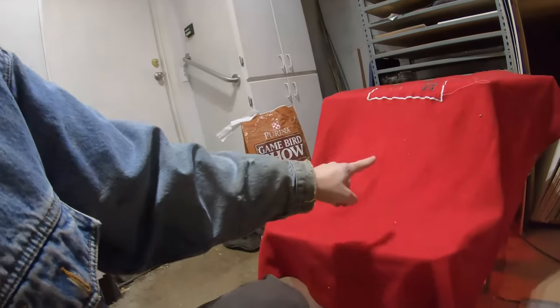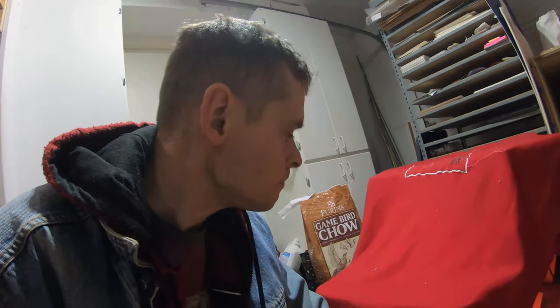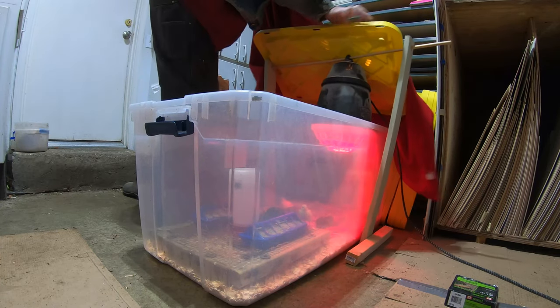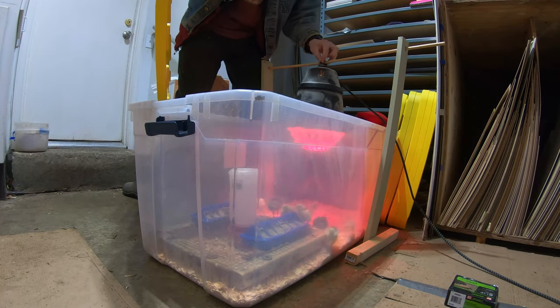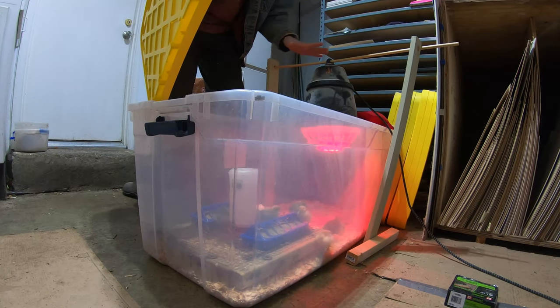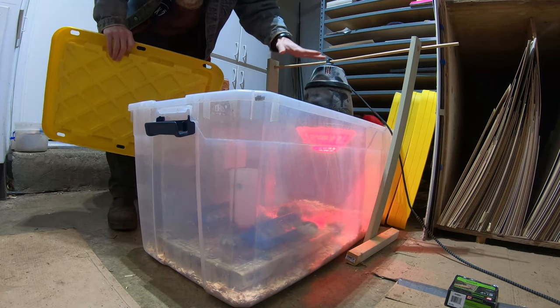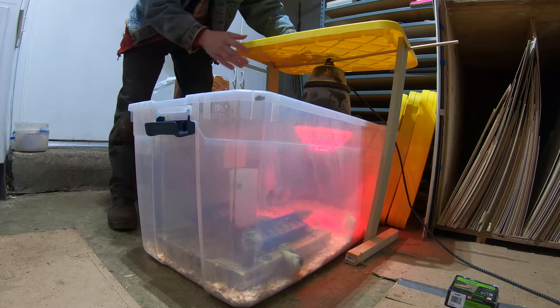This blanket is just there to keep it a little bit more warm for the chicks. The heat lamp is warming it up in there, but we didn't want all that heat to just escape right away. So the blanket just helps it keep the temperature up a little bit more. I've got these supports here to basically keep the heat lamp in place. And this lid is there just to keep the blanket right off of the heat lamp itself.